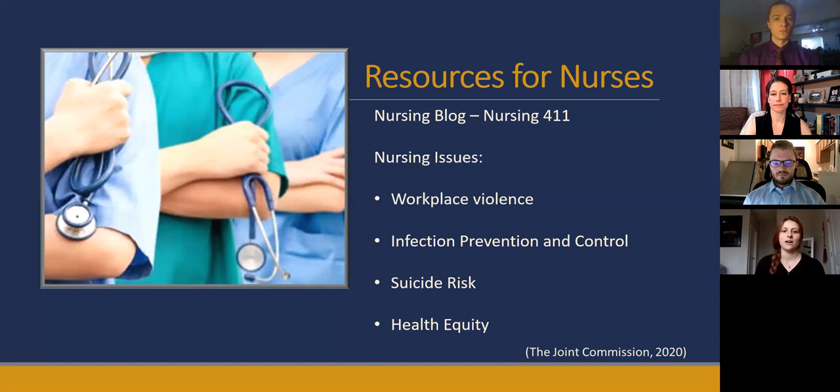The Joint Commission also posts information on issues within the nursing community, including workplace violence, infection prevention and control, suicide risk, and health equity. The Joint Commission is very open about the need for quality and educated nurses. To them, this also includes making sure that nurses have all the resources they need at their disposal to advocate for themselves and learn about ways to potentially solve issues within the healthcare community. There are specific blogs for each of these areas as well, where nurses can share their experiences and gain knowledge from one another.